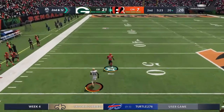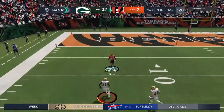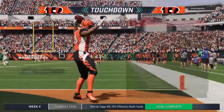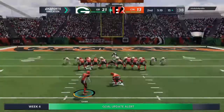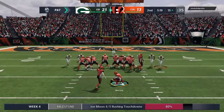Weaving through traffic, and now he's free. He's at the 40, the 20, and all the way in for a Cincinnati score. Joe Mixon, an 80-yard touchdown. And the Bengals strike quickly here for 6 points. And with that carry, he's already over 100 yards here in the first half.